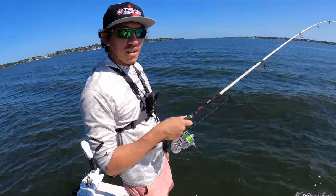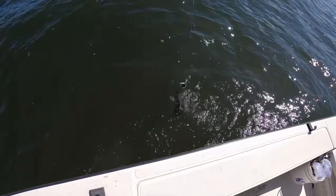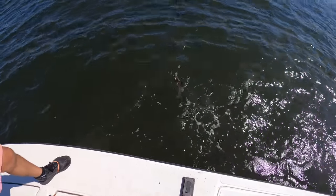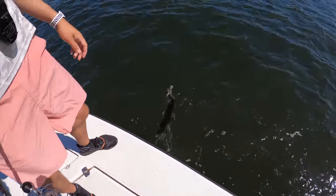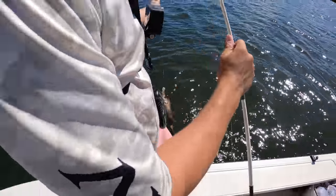Aaron just caught the weirdest fish of the day. That man just caught a ribbon fish. Is this thing safe to unhook? Yeah, just don't touch his teeth. He's got teeth. Yeah, buddy. People use those as kingfish bait, swordfish bait, and they are a delicacy in Asian countries. Really?